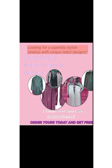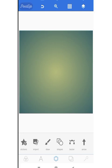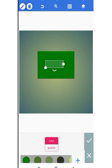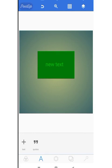And also, one of the principles you should know is the principle of colors. You don't just use colors anyhow. Imagine you have a background like this, a green background, and you have this text. Look at it. Let me change the color. You have something like this. This is not actually cool enough.